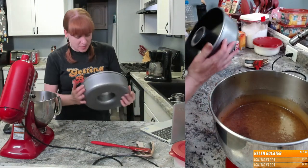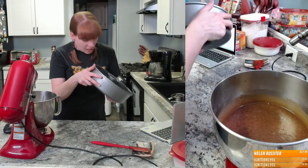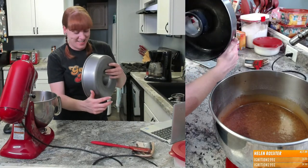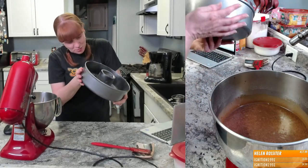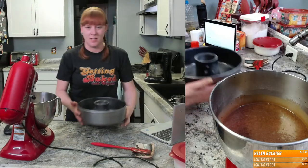You missed a spot spraying the pan. No, I don't think so. I don't think I did. It's pretty well sprayed on there. It's pretty glossy. Some places it's super glossy. Really hoping it comes out smoothly.